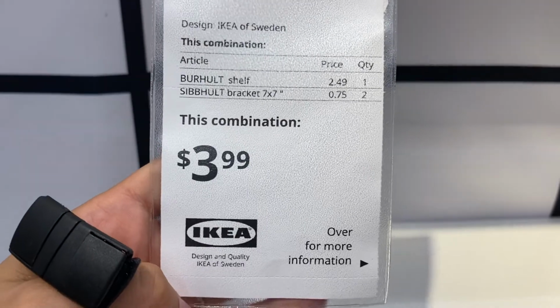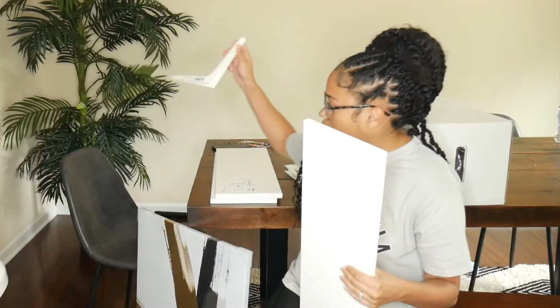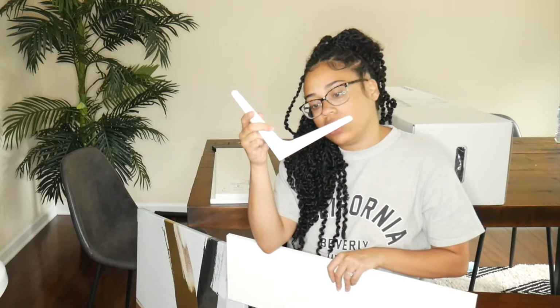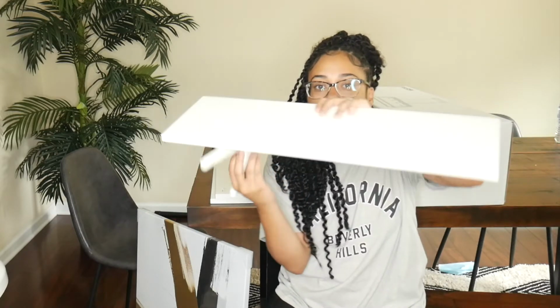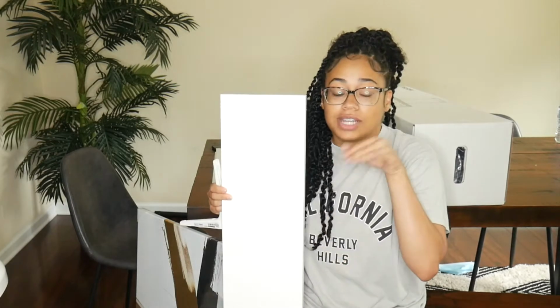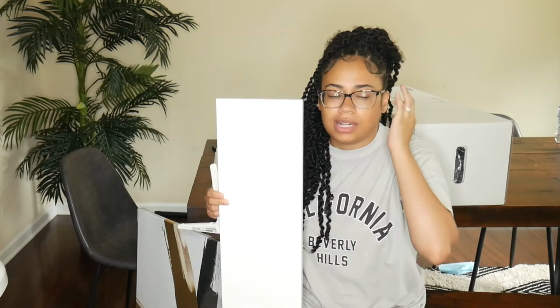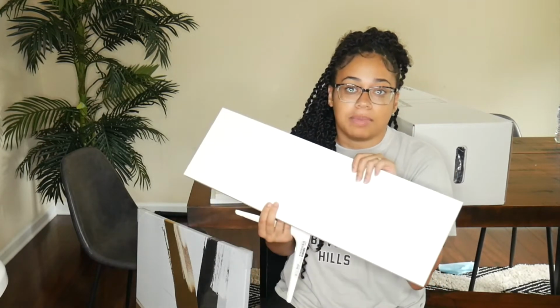These shelves were only like $3 a piece, and they hook onto the wall with these brackets, I guess they would be called. So they sit on the wall like this, and basically I got 3 of these shelves for my laundry room, so that way I can put my laundry detergent and my softener and all that on top of here.